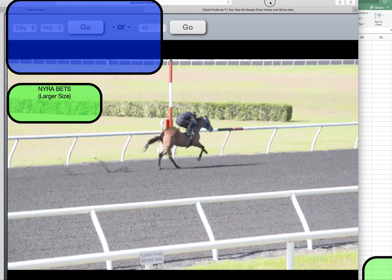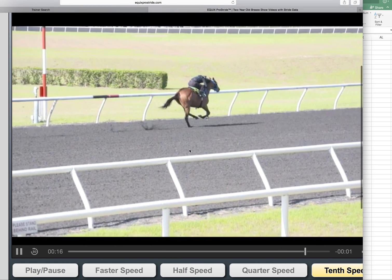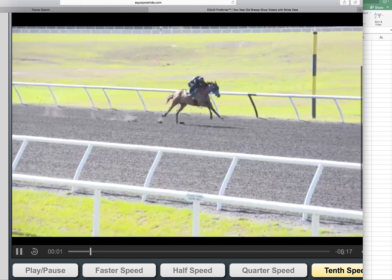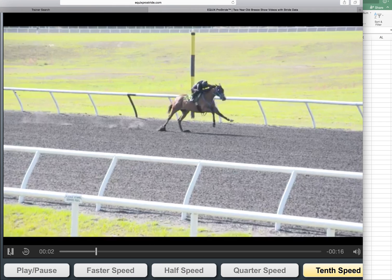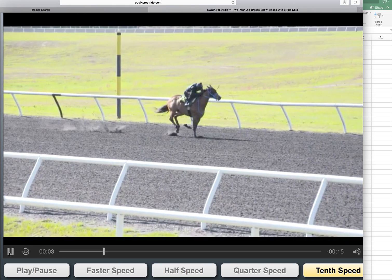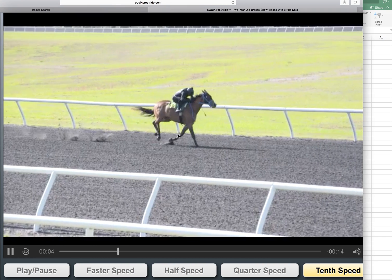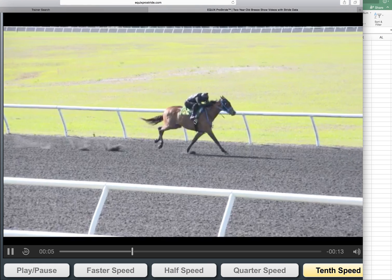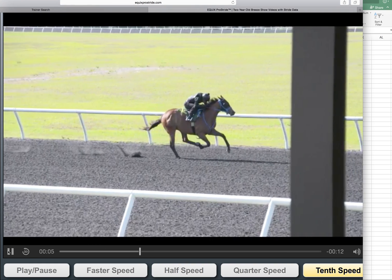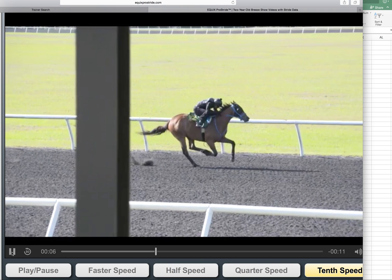So if I bring over a slow motion video, you can see that this allows me to see the action of the horse. There's lots of things I'm evaluating. I just picked a random horse here, and the first thing I notice while this horse is breezing is, it might appear that the horse actually has a decent stretch and looks like he's moving okay. He's actually not. This horse is doing what's called cross-firing.